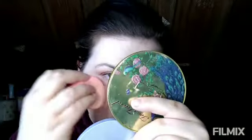Like that, and then yeah, I'm gonna have to go back over that side with bronzer, but I can do that later. And just pat. Okay, so that's done.